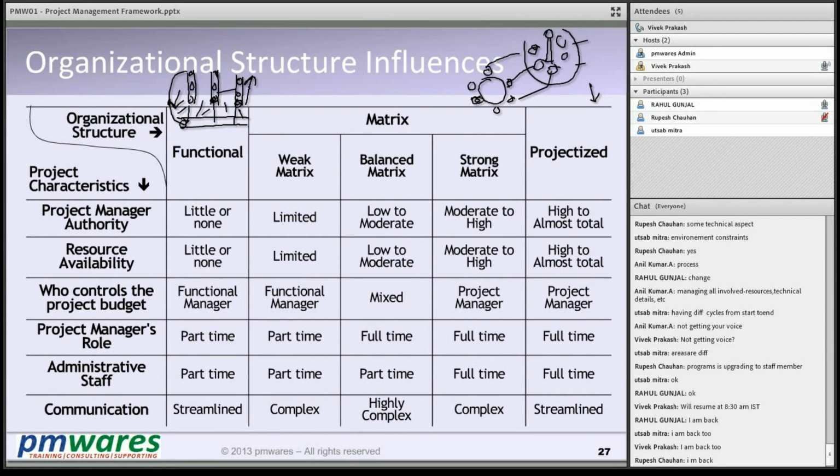On the other side, everything is projectized. So every resource comes and becomes part of the project. Here they remain part of the function. Here they are nowhere except as part of the project. They are in the complete authority of the project manager. So the project manager's authority is high and almost final. Resource availability is high because they remain in the project. Who controls the project budget? The project manager. The project manager's role is full-time, dedicated to that project. Administrative staff is provided and remains part of the project. It's not shared. And communication is again streamlined because everything is focused on the project.